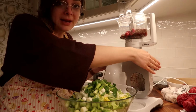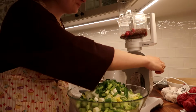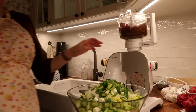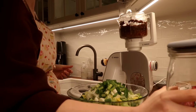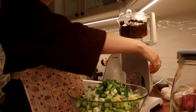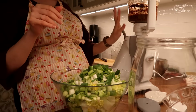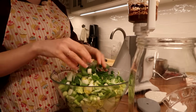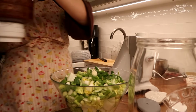And I'm just gonna blend my paste here while I go grab the fermentation pots. It's gonna need a little bit of water, I think. Combine the paste with my veggies here. Let me take off my watch. Oh, it smells incredible.